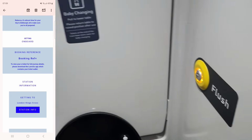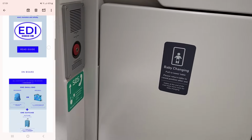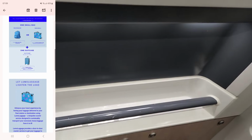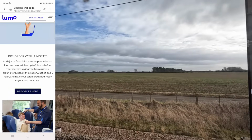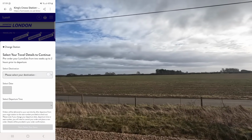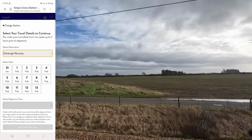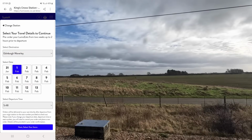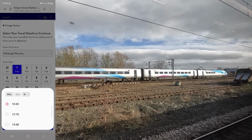Now, a few days before we even went, I got an email from LUMO. Scrolling through, I found all the bits of information you could possibly need, I think, but it also had this bit here, LUMO Eats. I did this, as you can see. You flick through, you put your details in of your journey, when you're starting, what day it is, and what time your train is, and then you can just go through and pick what you fancy. You can do this up to 2 hours prior to departure. I did this so I can try it out for you guys.